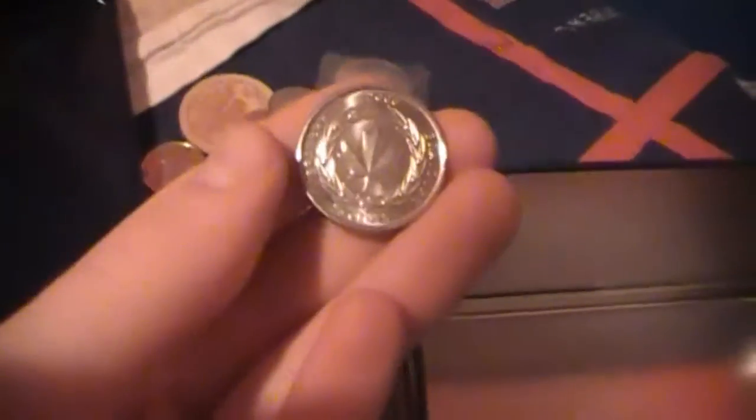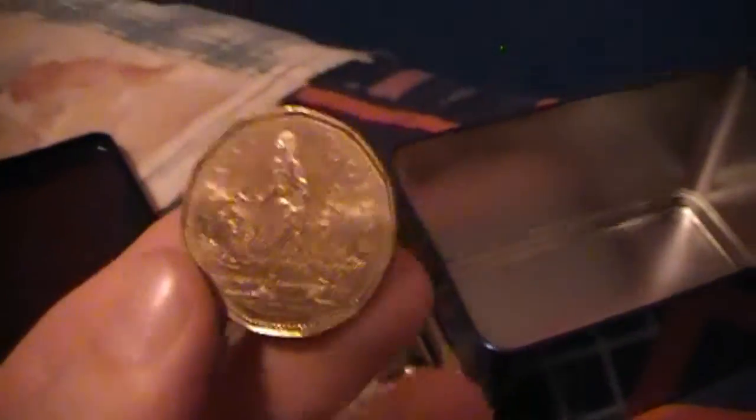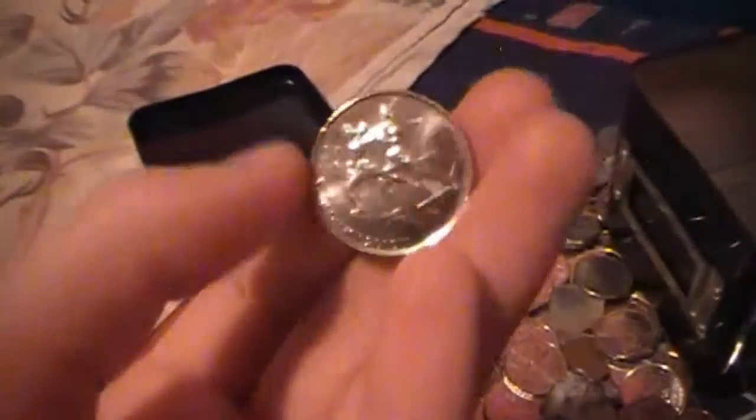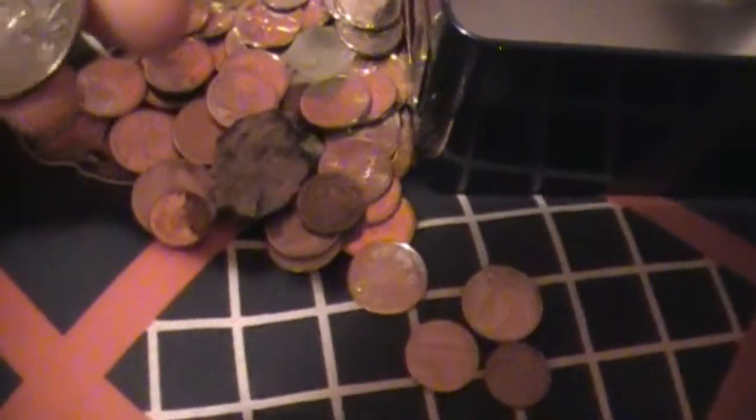Oh, look, another Canadian Brave recorder. I have a lot of repeats, so if you guys want to buy one, feel free. Canadian dollar, Terry Fox. He's a true hero. Figure skating again. That's another standard Canadian quarter. No, yeah. Another penny from the States. Another figure skating. Cindy Klessim quarter again.